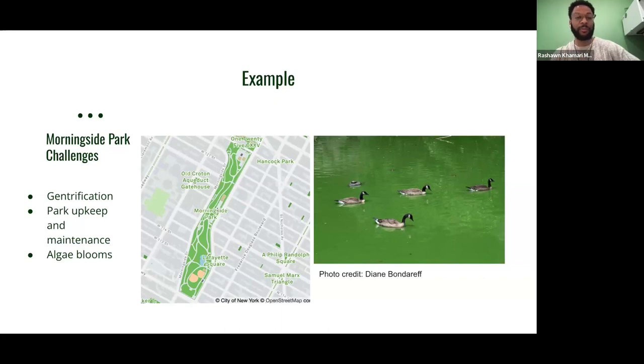So we have some of the impacts of gentrification, which is indicating to us that the people who have been longstanding residents of this area, and who have historically enjoyed access to this park, are unfortunately being priced out and probably moving into areas where they no longer have park access, right? Because the park is a luxury.